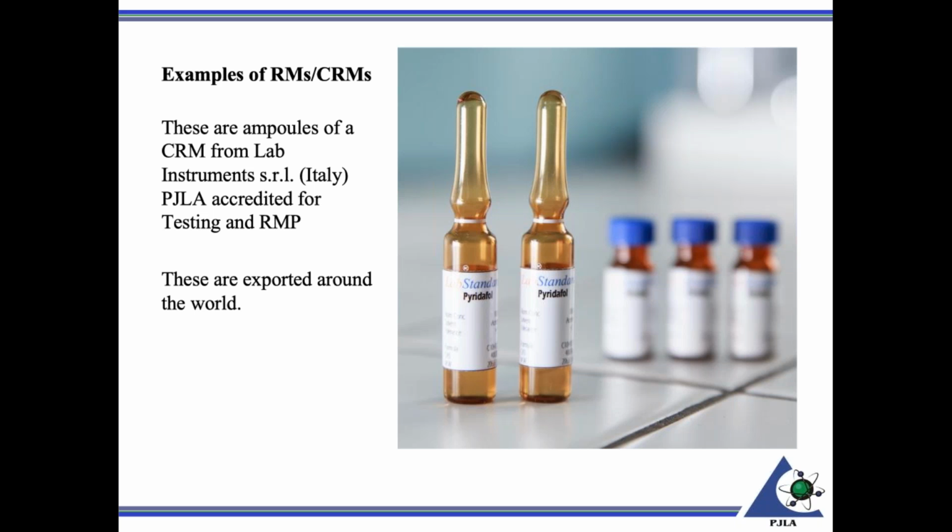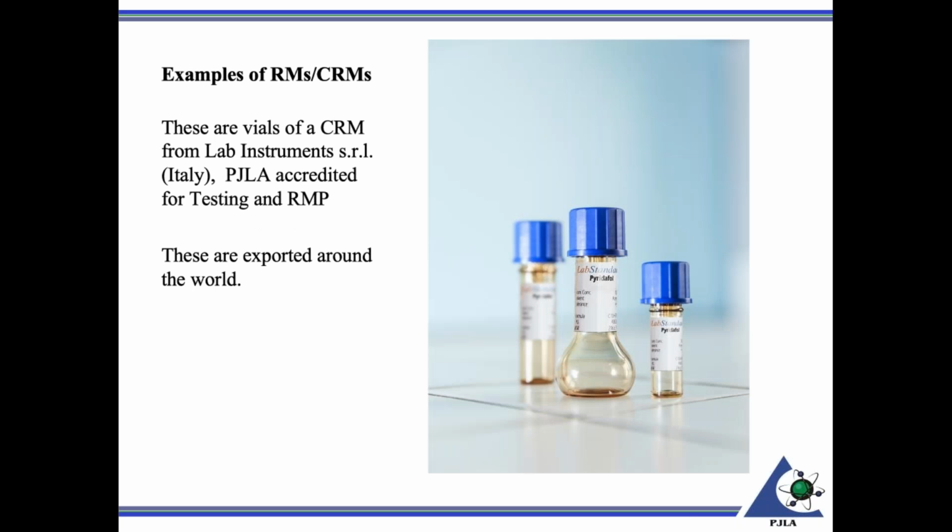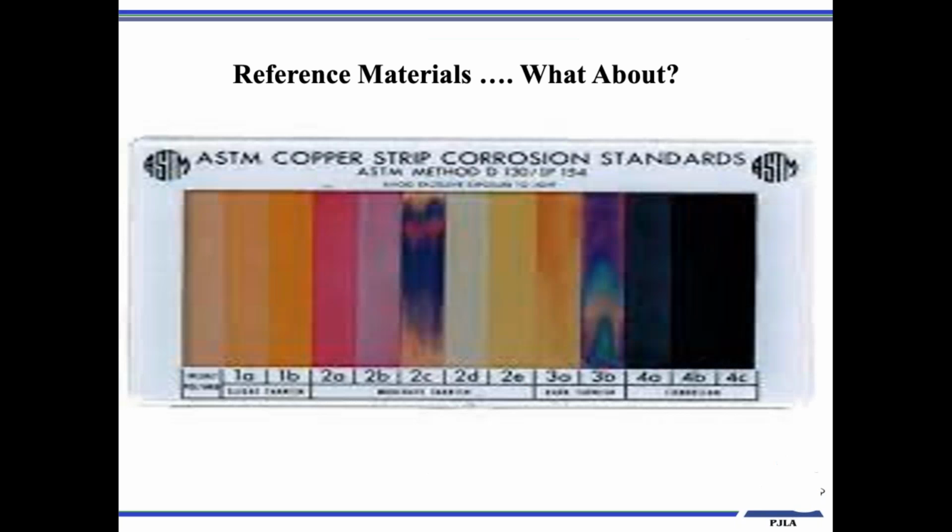Now, that's just in comparison. This is a company called Lab Instruments in Italy that we accredit for testing in RMP, and they do the same thing, but they have their information on the label, and then that label information links to the document, also the documentation that they submit with the material. But they also have these single-use ampules, and they have other material that is not in ampule form, but is still obviously sealed. And again, they export material all over the world.